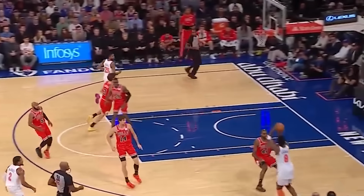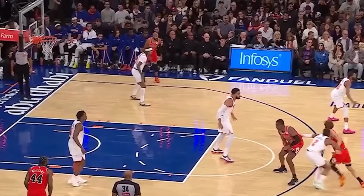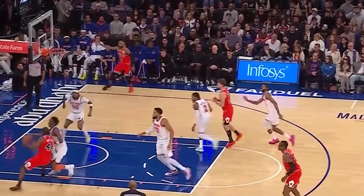He didn't score, missing all 3 of his attempts, and committed 2 turnovers, but his interior defense was felt in key stretches. His rim protection was exactly what they needed to keep Chicago hesitant around the basket.